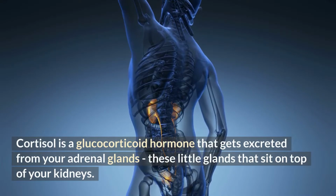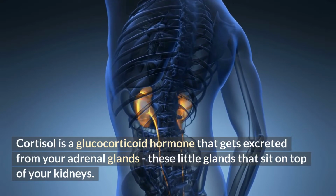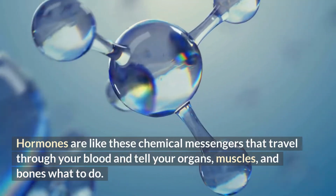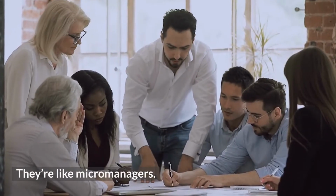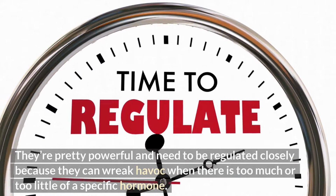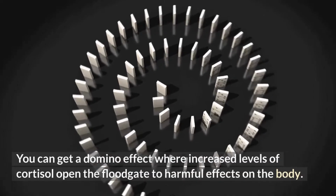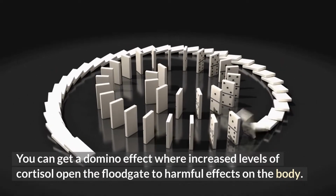Cortisol is a glucocorticoid hormone that gets excreted from your adrenal glands, these little glands that sit on top of your kidneys. Hormones are like chemical messengers that travel through your blood and tell your organs, muscles, and bones what to do. They're like micromanagers. They're pretty powerful and need to be regulated closely because they can wreak havoc when there's too much or too little of a specific hormone. And because hormones are chemicals, they can accumulate gradually to a point where the body can't regulate itself properly. You can get a domino effect where increased levels of cortisol open the floodgate to harmful effects on the body.